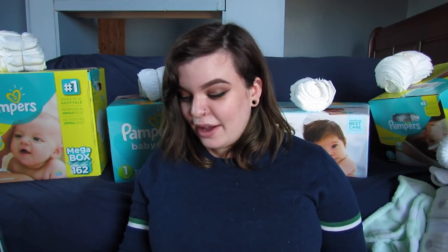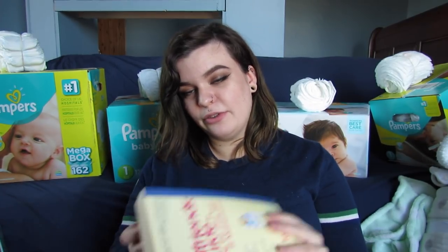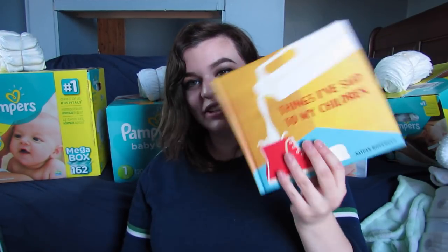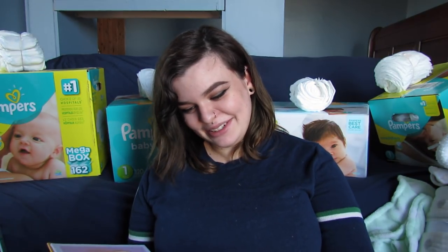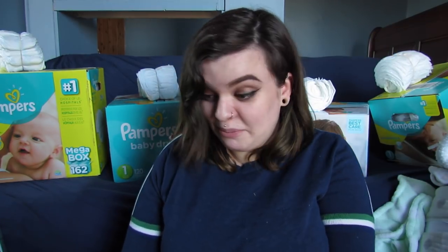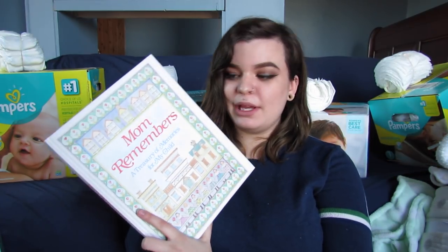So now I'm gonna show some of the books that I got. Parents Problem Solver, which is a book for me, and The Girlfriend's Guide to Surviving the First Year of Motherhood, which is also a book for me. And this is also a book for me, and it's things I've said to my children. Let's see if I can read one. Take your undies off of Dave's plate. I guess it's just things that the mom never thought she would have to say, but has said. And then here's a little memory book for me to fill out.